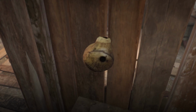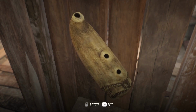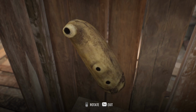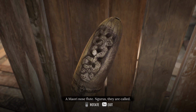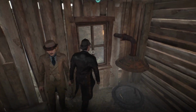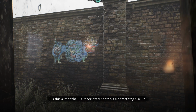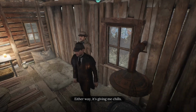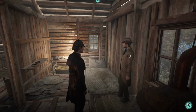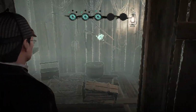All right, it's saying I gotta come over here. Yeah, this is probably some sort of a... there we go. A Maori nose flute. Ngurus, they're called. Found it. Is this a Taniwha, a Maori water spirit? Or something else? It's Cthulhu. Either way, it's giving me chills. Ah. So we've got three little bits.